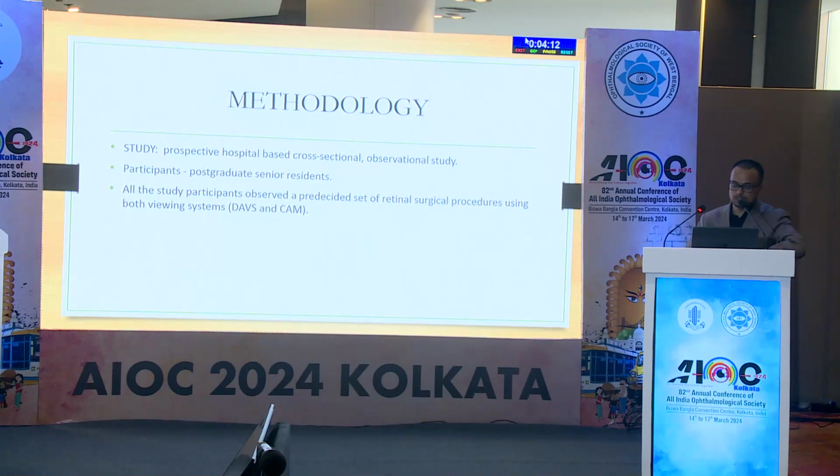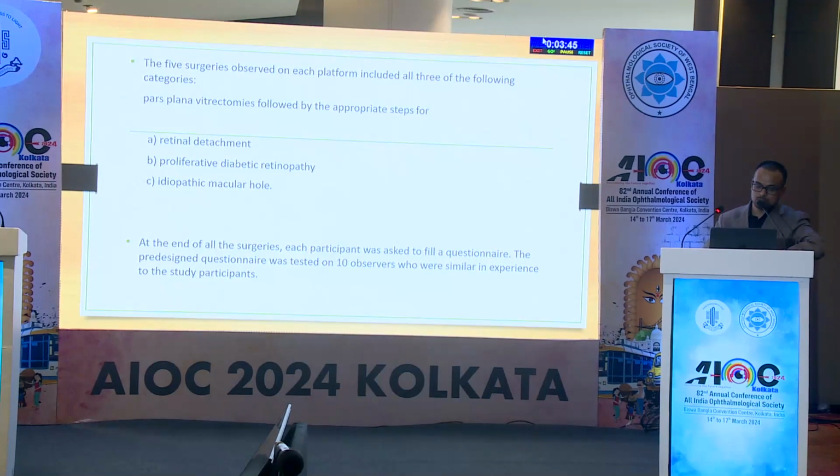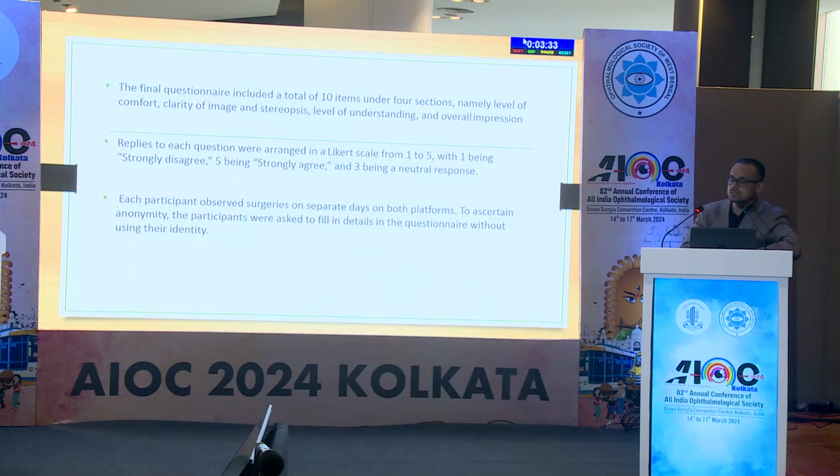This is a prospective hospital-based cross-sectional observational study in which we took 10 participants, 5 postgraduate senior residents and 5 vitreoretinal surgeons. We performed 5 surgeries on each platform, pars plana vitrectomy followed by retinal detachment surgery and macular hole surgery. At the end of the surgeries, each participant was asked to fill a pre-designed questionnaire that was tested on 10 observers similar in experience to the study participants. The final questionnaire included 10 items under 4 sections, namely level of comfort, clarity of image, stereopsis, and understanding of the surgery. Replies were arranged on a Likert scale from 1 to 5, with 1 being strongly disagree and 5 being strongly agree.